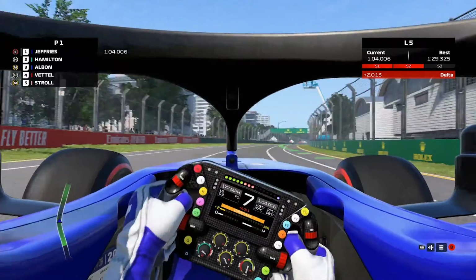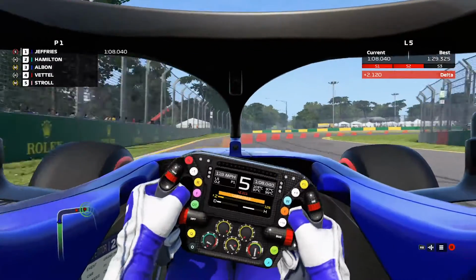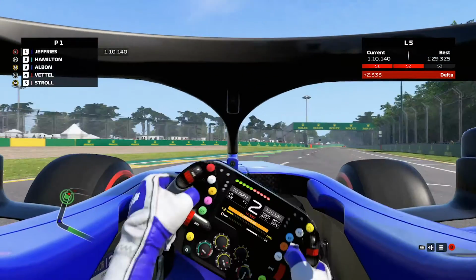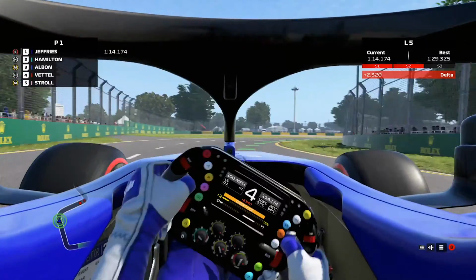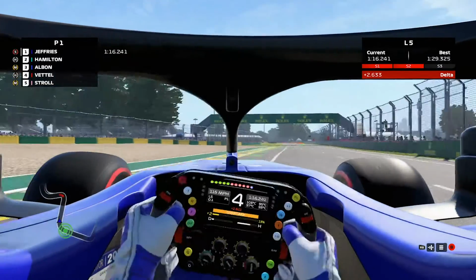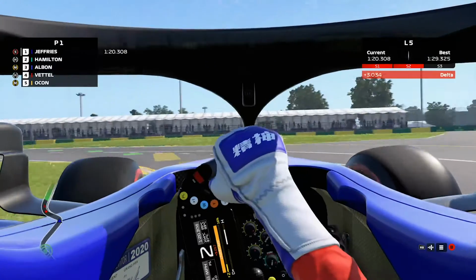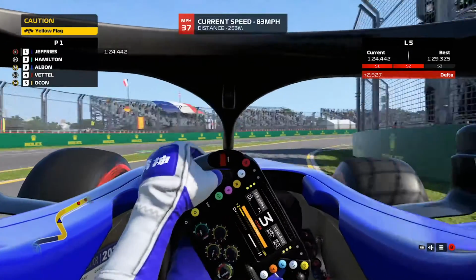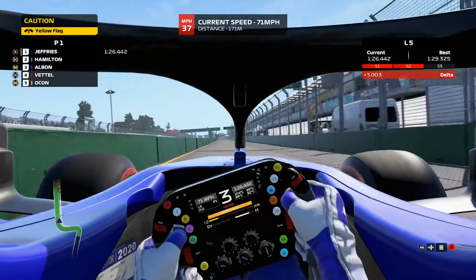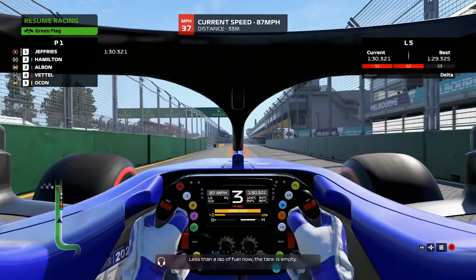Okay, Maestro. No point using DRS right now. Thought I was going to hit the wall back then. A lap of fuel now. The tank is empty.